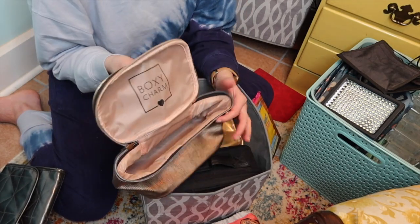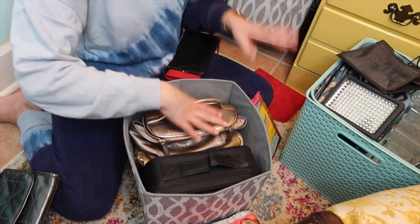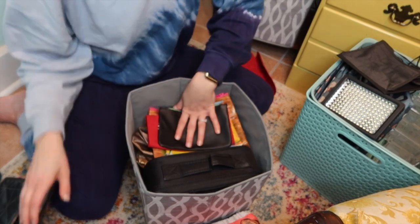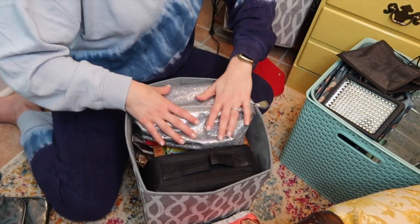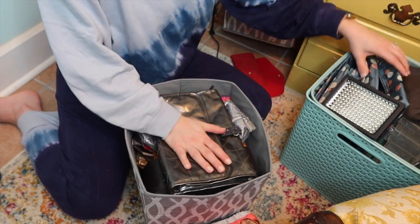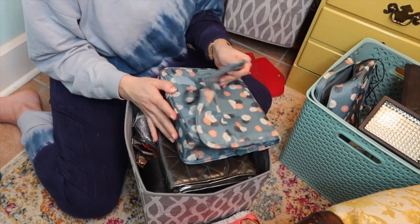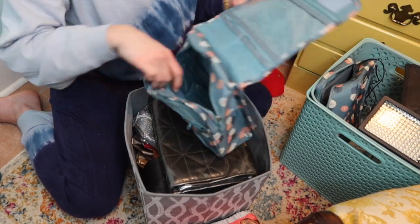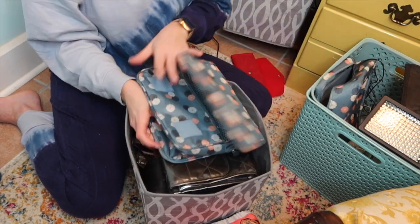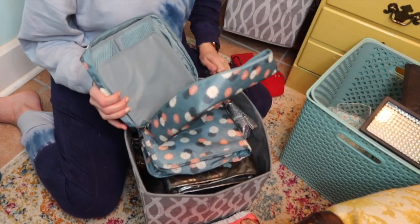This is another bag that's nice to travel with, and it came from BoxyCharm a few years back. Just love that one. This guy on top. Okay, and then I have a couple over here as well. These are from Amazon, and this one is for beauty products. And then this one is for makeup.